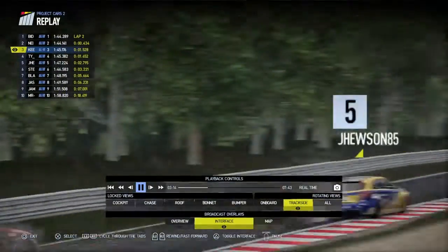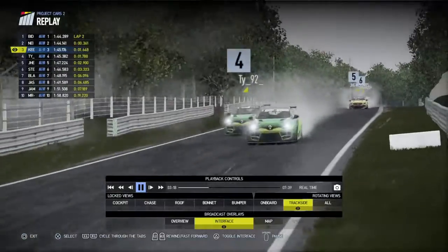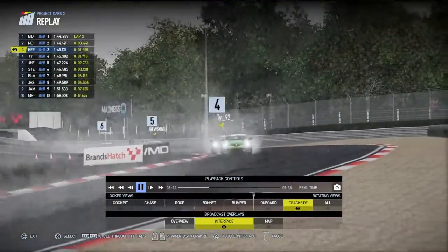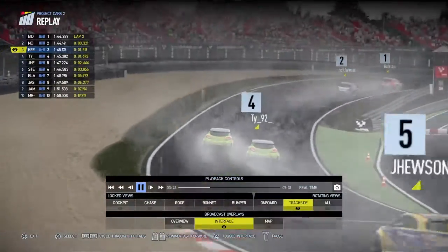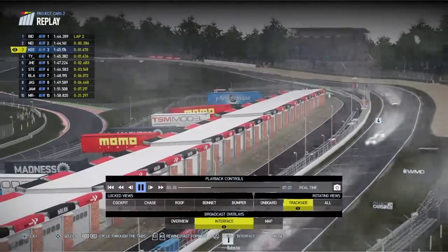Meanwhile, Keith and TY are battling again. TY's going to get past Keith yet again. Darts one way, darts the other, trying to get the pressure on. As they come through Clark Curve to finish the second lap out of 6.